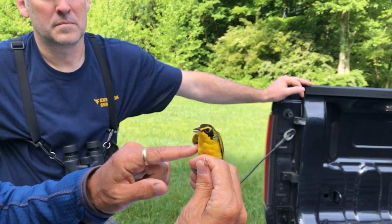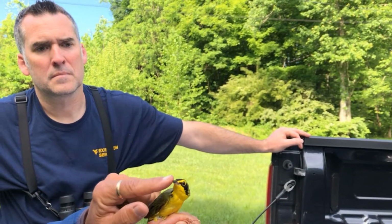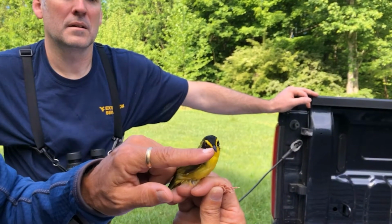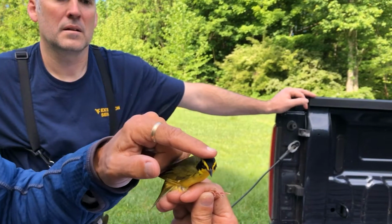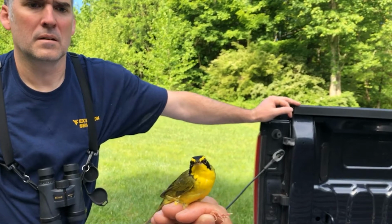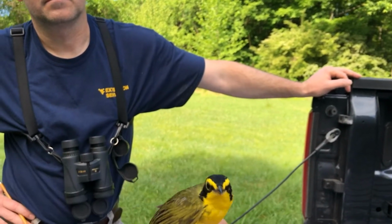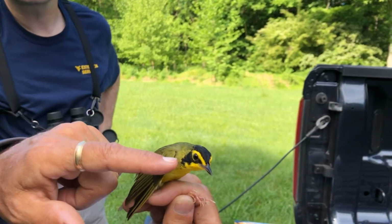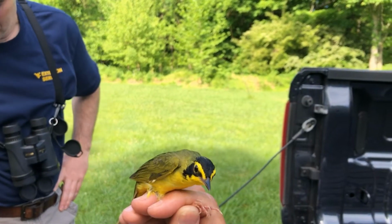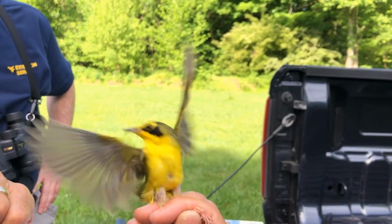The bright yellow, the males have this bright yellow with the black, and it's almost like a mask on its eyes. And then the black on the head. That distinguishes it that it's a Kentucky warbler. Those are the characteristics of a Kentucky warbler. The male has a lot more dark around the mask and the head than the female. She has a lighter, the black isn't as distinct. So this is a male Kentucky warbler.